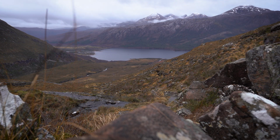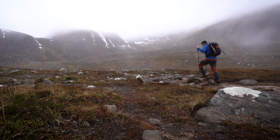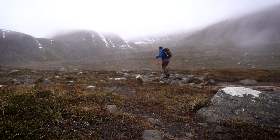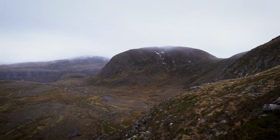After an initially steep ascent, it finally levelled out to this atmospheric corrie. It wasn't long, however, before things started to get steep again as I made my way out of the corrie.